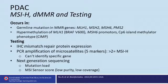Increasingly, and I would say in particular in pancreatic adenocarcinoma, because of some of the advantages that next generation sequencing brings in terms of tissue conservation and learning about other therapeutic opportunities, we have ways of assessing mutation load and bioinformatics analysis to evaluate MSI sensor score.